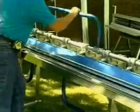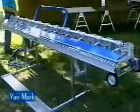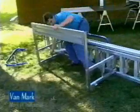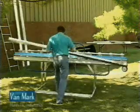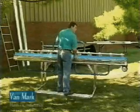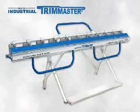The Van Mark Mark 4 industrial brake is strong and portable, built to handle heavier gauge material. It features a built-in heavy-duty work stem for greater stability and easy setup, breakdown, transportation, and storage. The Mark 4 offers all the features of the Mark 1 and is ideal for many commercial or industrial bending and forming jobs. Commercial and metal roofing and commercial glazing are just a few applications.